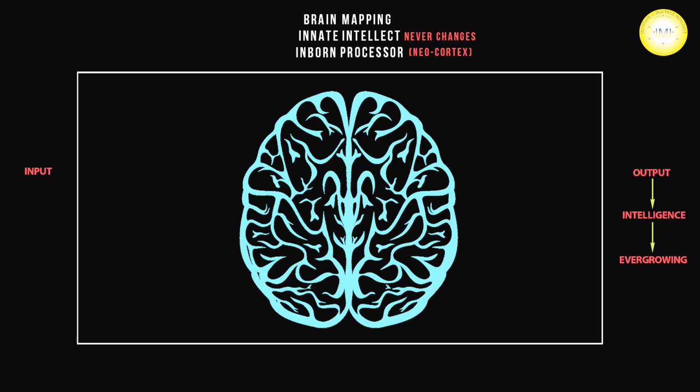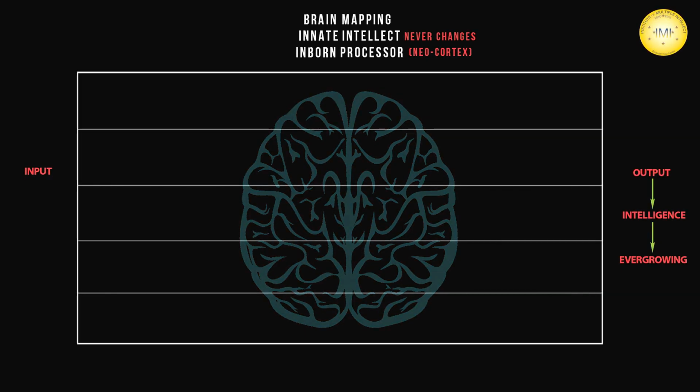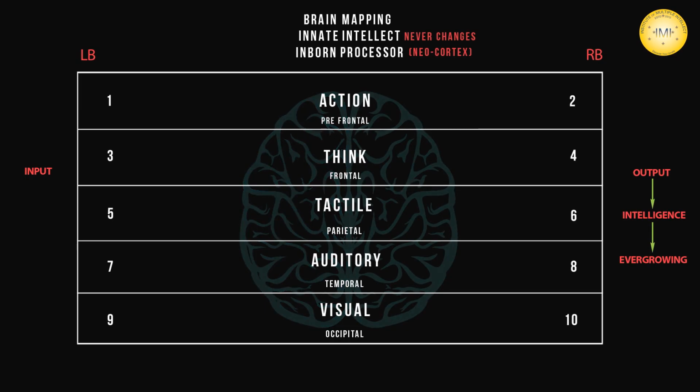Now let's go a little more in depth to understand how your intellects process. The brain, your neocortex, has a total of 5 brain lobes, namely the prefrontal, frontal, parietal, temporal, and occipital. For easy understanding, it's called the action lobe, the think lobe, the tactile lobe, the auditory lobe, and the visual lobe. As you are aware, the brain has the left side and the right side, and therefore each of these lobes carry 2 intellects, one on either side, giving a total of 10 intellects.